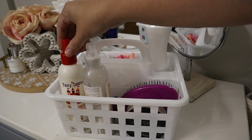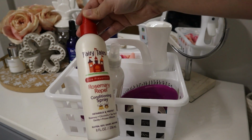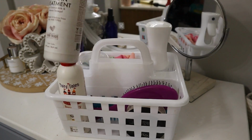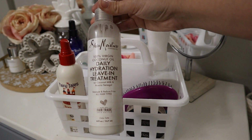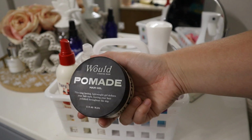This is really good for back to school. It repels lice, but it's also a conditioning spray, so I really like to use that one during school. And then this is the leave-in conditioner that I use for my kids' hair. And for my son, I have this pomade that I got from CVS, and it smells so good and works so well. I highly recommend the pomade over hair gel.